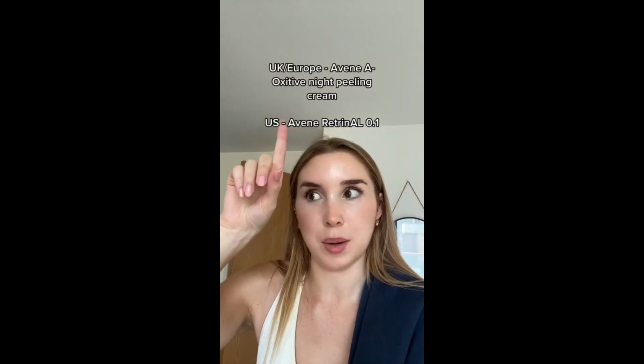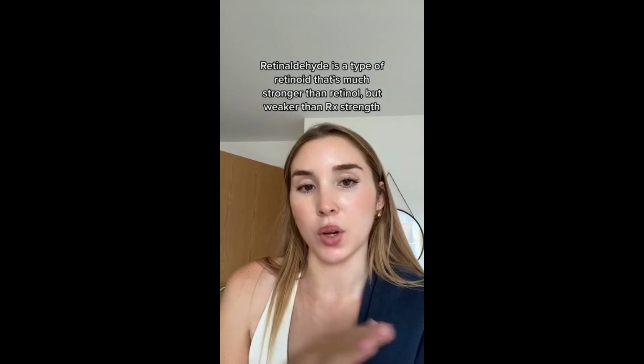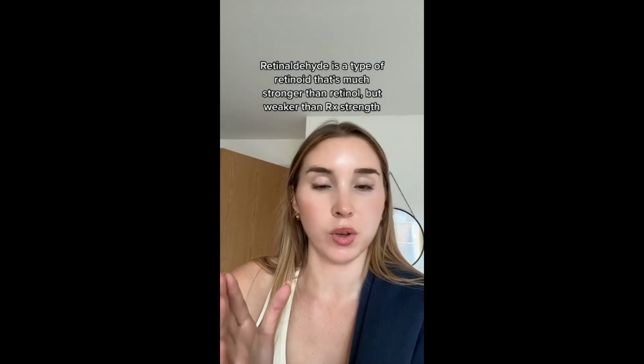They are the same product, but they have different names, basically, depending on whether you're in the US or Europe, and I'll make that clear. The reason I like those and the reason I recommend those and the reason that I chose those in the first place is because I did my research and I basically came across retinaldehyde, which is a specific type of retinoid. It's much stronger than retinol, but it's weaker than prescription strength, and that's why I started with it, and I'm so glad that I did, and that's why I recommend these to you.